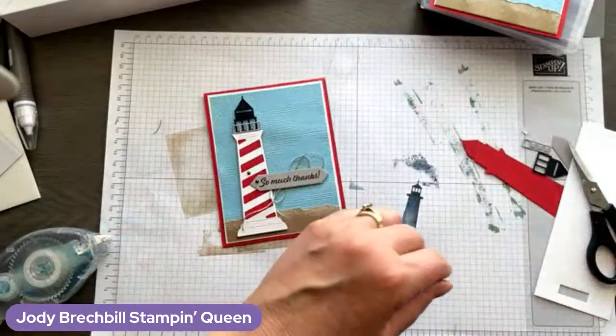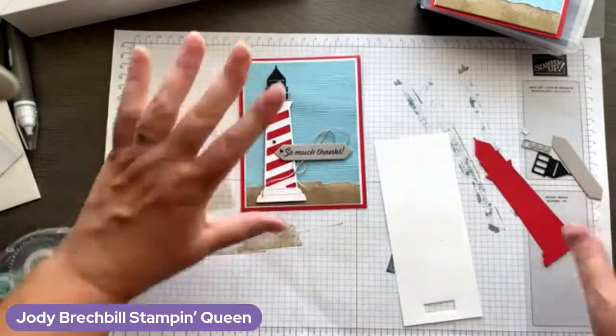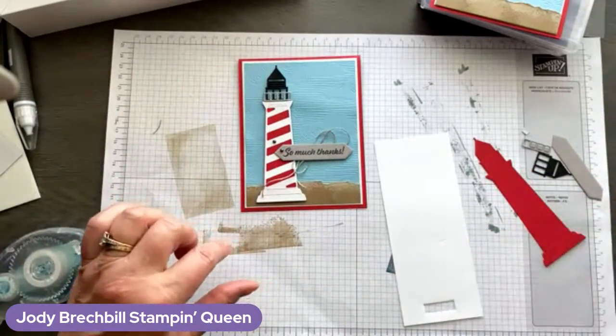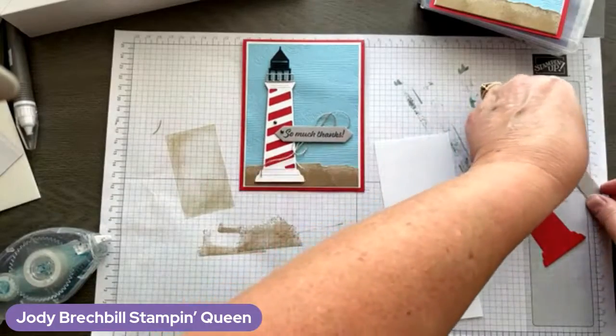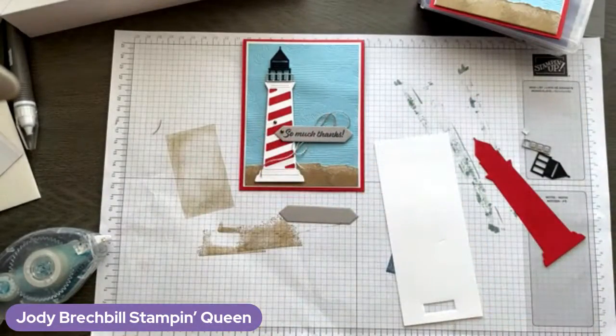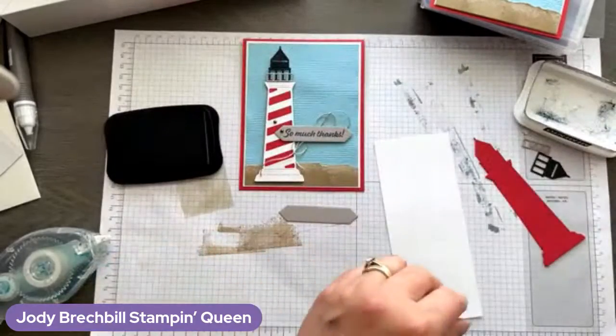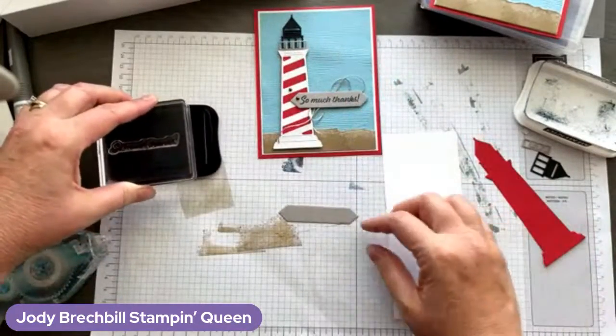All right, now, oh, did I show you the card we're making? This is what we're making. So we need to find our pieces and parts. I did do a lot of this ahead of time. So let's stamp our sentiment. This is going to be thanks. And I know I had a black ink pad. There it is. Things go missing from me.